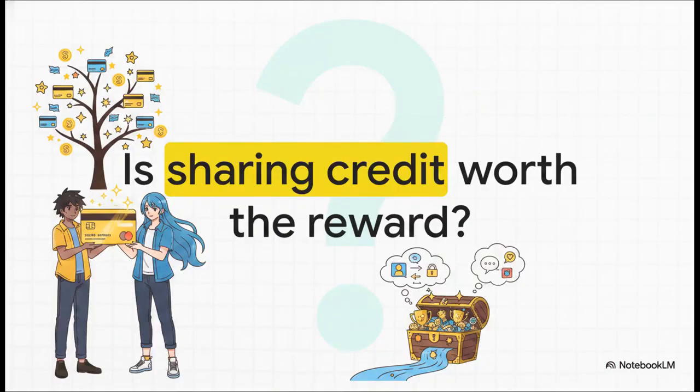So, what's the verdict? Is sharing your credit limit worth the reward? Well, when you use it responsibly, the ability to build someone's credit, pool your rewards, and share premium perks is a real game changer. But it absolutely requires trust and clear communication.